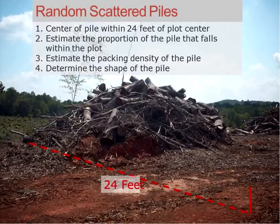With random scattered piles, when you're at your plot center, once you're done measuring the scattered woody debris, you're going to measure out 24 feet from that plot center. Then you estimate the proportion of the pile that falls within that plot. The center of the pile has to be within 24 feet of your plot center, and then you estimate the proportion of that pile. For example, maybe you just hit it, so half of your pile is inside the plot. You record that as 50%. You're next going to estimate the packing density of the pile, and we'll talk about that in a second, and then determine the shape of the pile. Determining the shape of the pile will determine which measurements you're actually going to take of the pile.